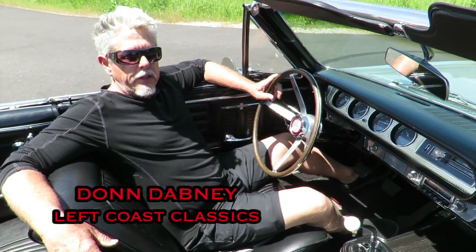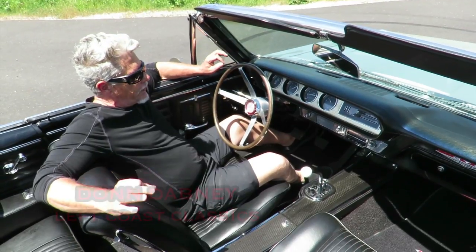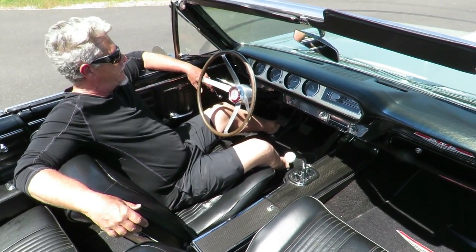Donn Dabney from Left Coast Classics here in the Sonoma wine country. Don't get too many of these. This is a beautifully restored GTO. It's the real deal, folks.